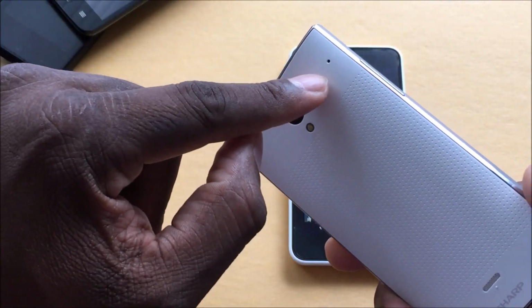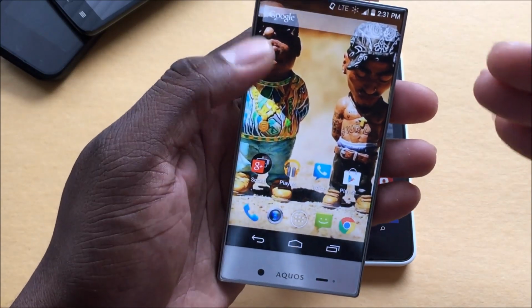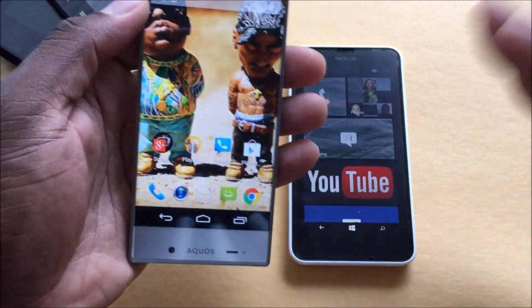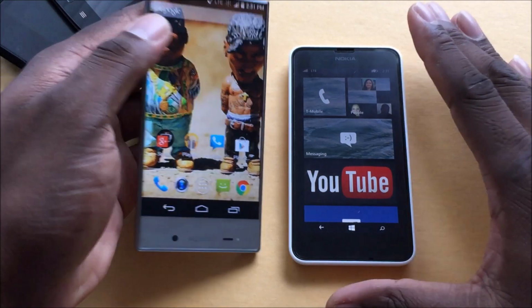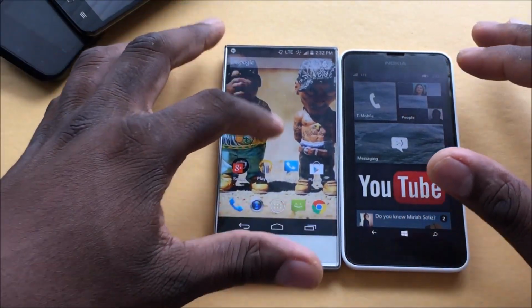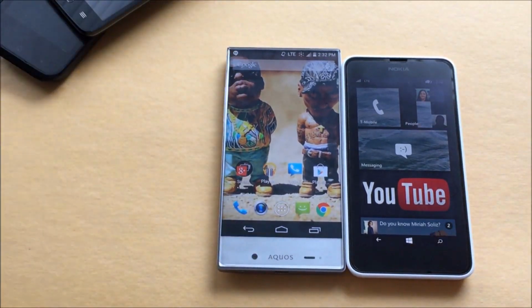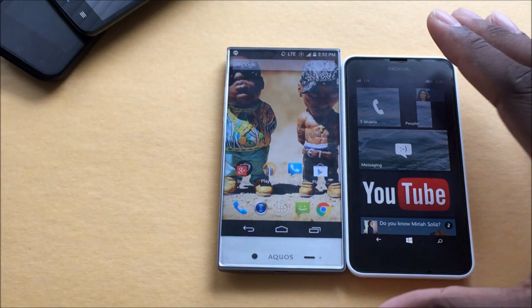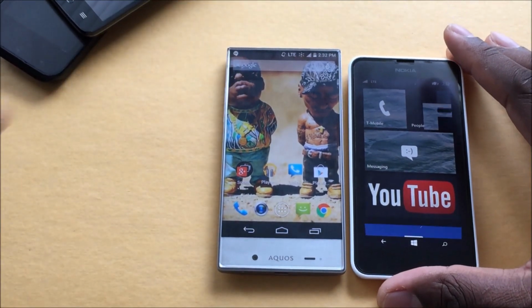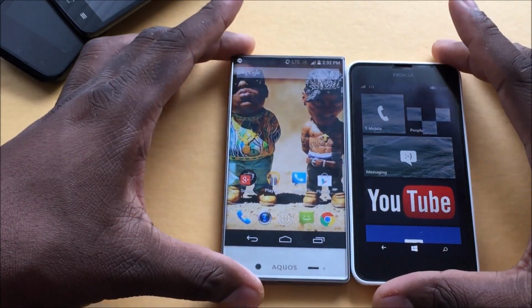It even has this noise cancellation microphone back here. But you know what? The sound that you're getting from the person that you're talking to is just unbelievable. It is just so nice. And the Lumia, it's a nice call quality, but the Aquos Crystal actually sounds a heck of a lot better. No denying it.